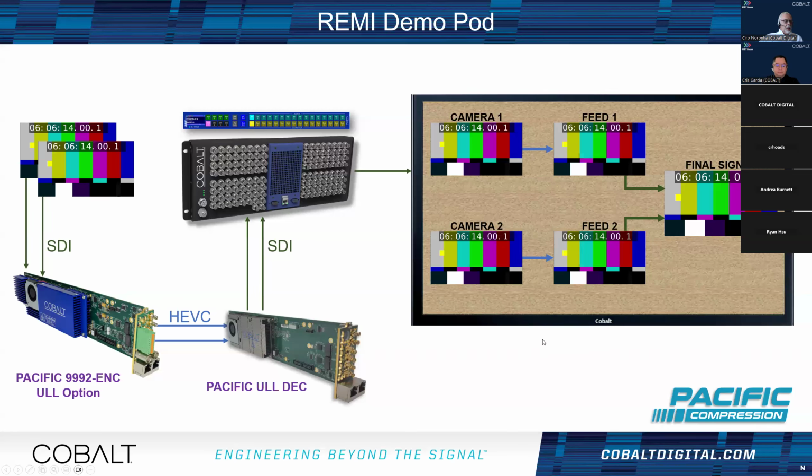We'll have a REMI demo pod using our ultra low latency encoder and our new Pacific ultra low latency decoder. We'll have two signals from the reference generator. I'm showing them the same here, but at NAB, they're actually going to be different. You'll see the difference. I use a different test pattern on them and a different color box, but you will be able to see the input and the output. So negligible latency over here, and then we'll switch between one and the other over here using the router and the control panel. So that's a very, very powerful demo.